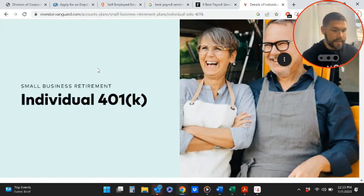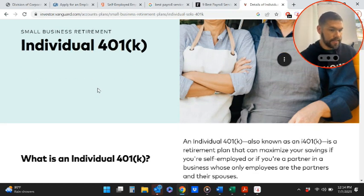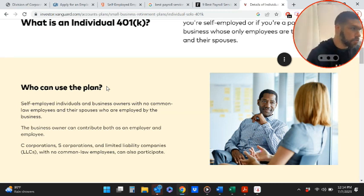And so if you are an individual, sole proprietor, or a single person LLC, or in business with the spouse, you are eligible to get an individual 401k. It's also known as a self-employed 401k or a solo 401k. Those are all the same. And again, you can contribute more than if you were to work for an employer and be a W-2 employee. And you can contribute in two ways. You can contribute as the employer to your 401k and as the employee.